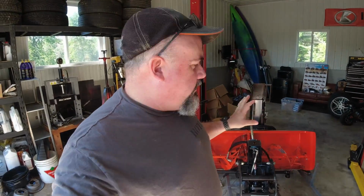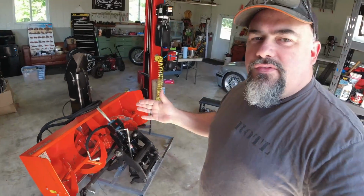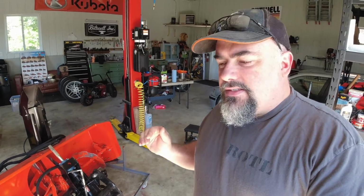So the whole reason I got the tractor was because I wanted a front mount snowblower. This is my 55-inch BX2822 front mount snowblower with the K-Connect series. It makes snowblowing fantastic. I can shoot snow 45 feet away. I'll put some clips in here to show that.